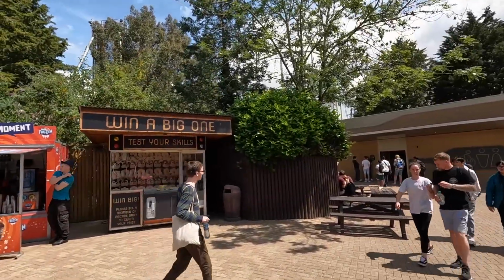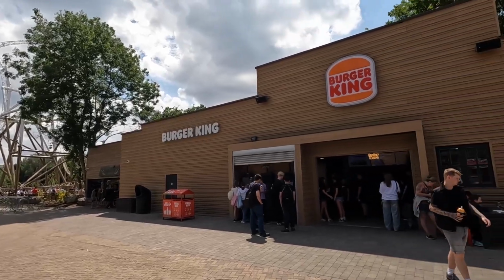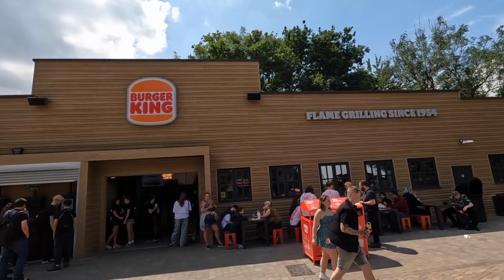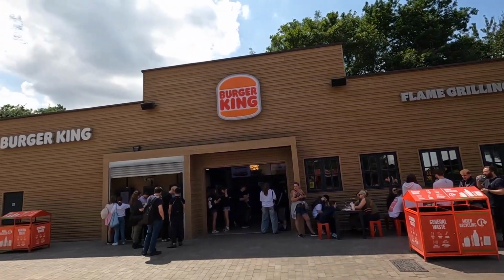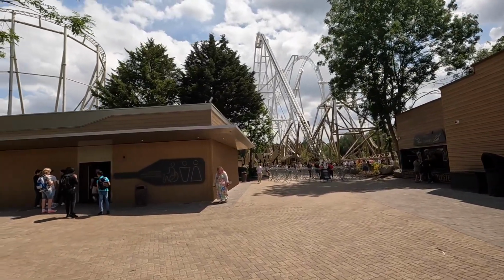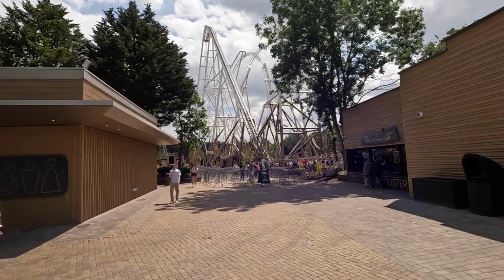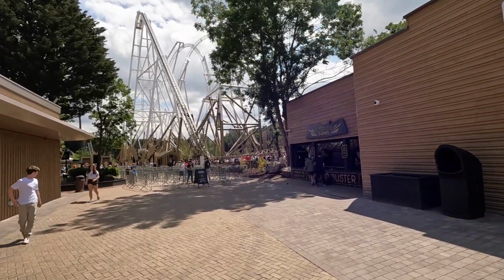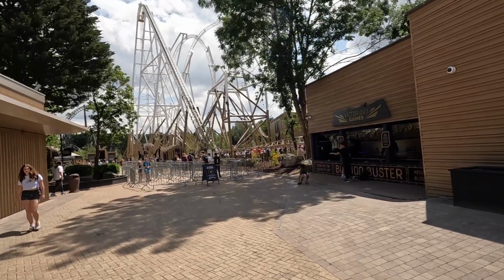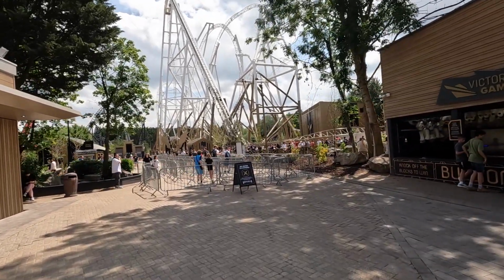You'll win a big one there, test your skills, a big old grabber. And then yeah, this Burger King all nicely themed in with the area, which really does look nice. I think it looks quite good. And of course you've got the toilets off to the left there as well, which were all themed in. And Victorious Games just to the right. And of course, yeah, this is where pretty much the construction fencing started just a few months ago.